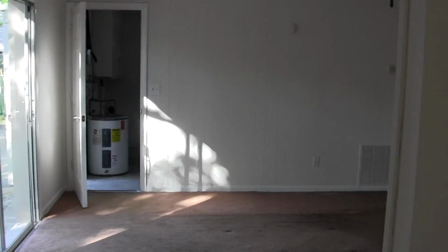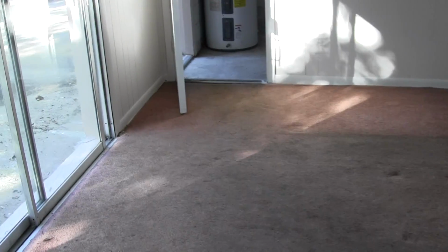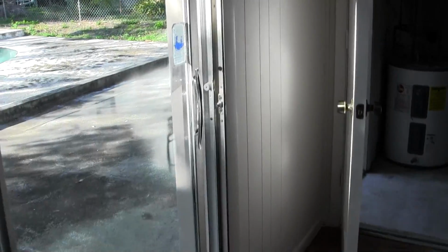When you come through the other side of the kitchen, you can have a second family room. And I don't know, you're going to need to replace this carpeting, but this is a second very large family room, for lack of a better term. Then we'll go out to see the pool.